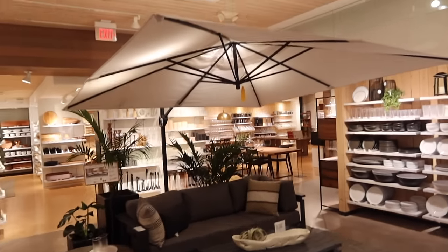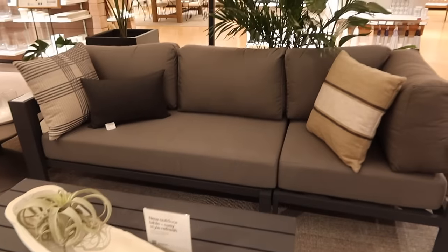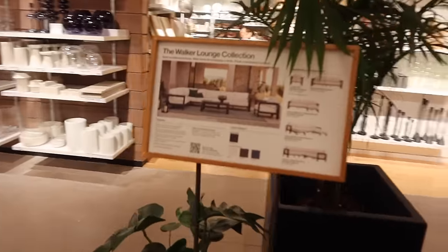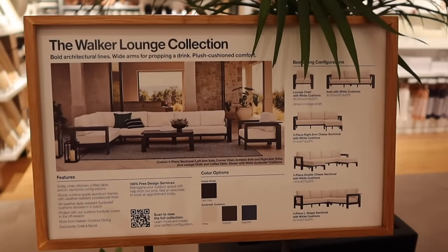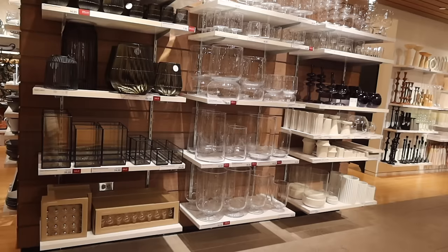So let's escape to check out some outdoor living spaces. This is called the Walker Lounge Collection. It's a beautiful slate gray, and I love how they accented it with some palm and some striped pillows. You can change out these cushions for white, which preference, I like the white a lot. And they had it in a linen and a black.